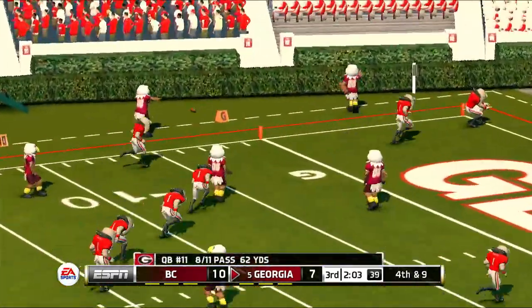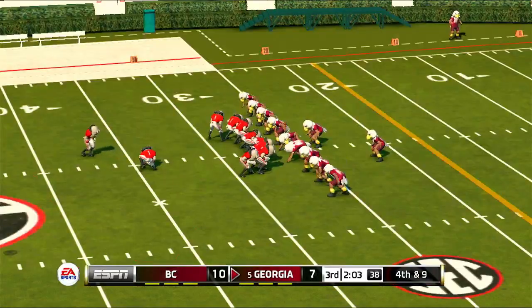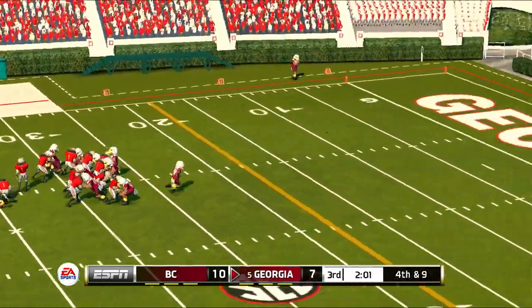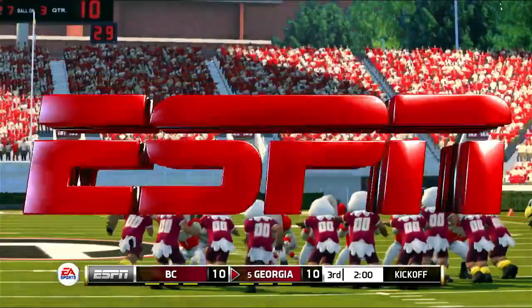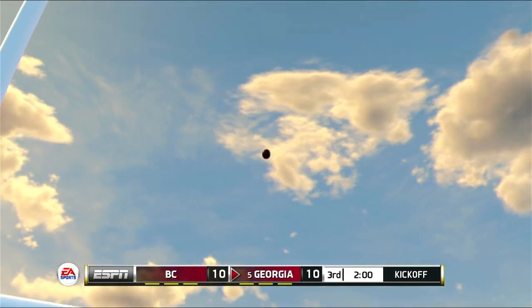He's looking for six. Drops it. Number 88 was the intended receiver on the play. That'll bring up fourth and nine. Georgia is down three and looking to tie it up. He gets it up, and it's good. Boy, he had plenty of distance there and pushed it through. Very impressive leg strength. This one's all even at 10.